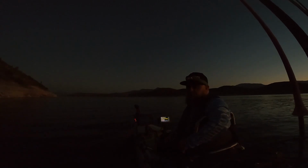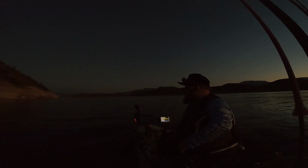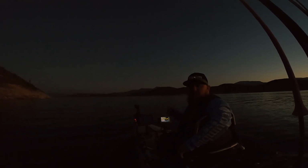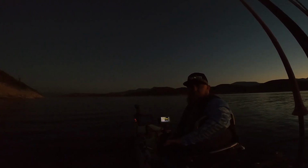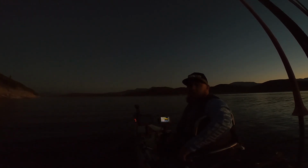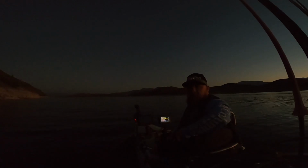As far as day 2 goes though, I'm not sure what I want to do yet. But no, we're just gonna head back here, make sure there's fish in the area. Then we're gonna go hop over to those points and humps and scan those, make sure there's fish on them, and then roll it into tomorrow. It'll probably be a short day today. I'll probably be off the water by 11:30, 12 o'clock.